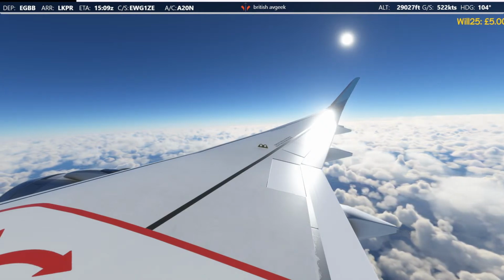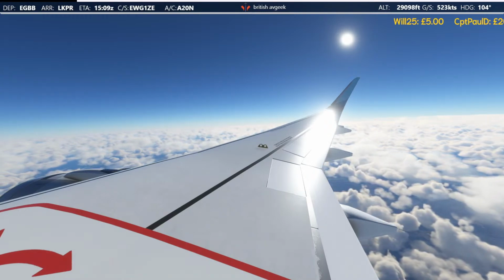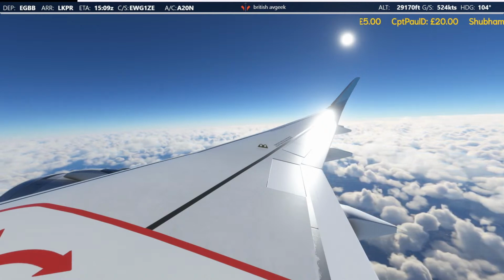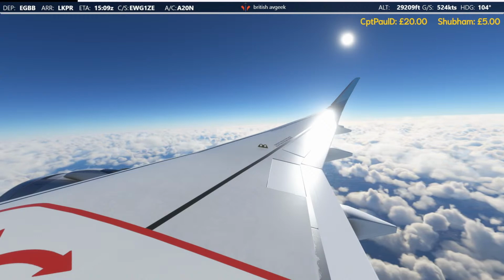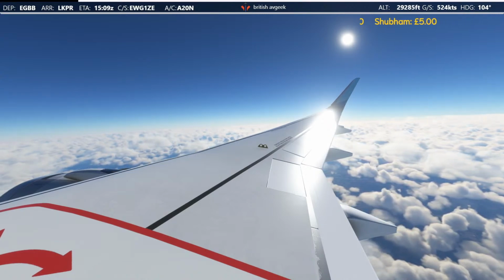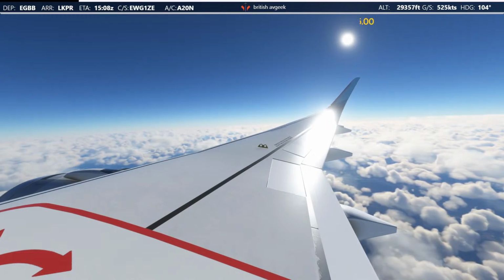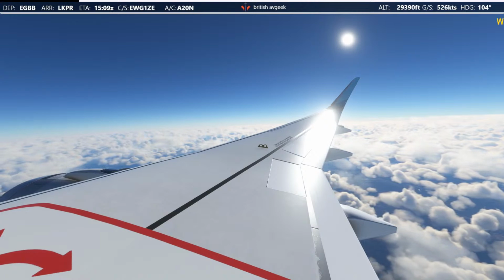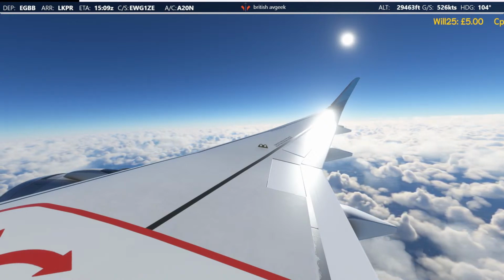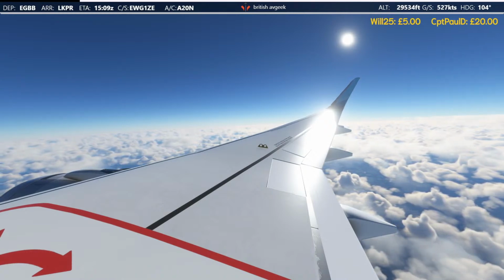But they've listened to a lot of the feedback from people in the forums and elsewhere across the internet to try and make it as good as possible. And they did the same with the CRJ. Aerosoft released the CRJ with a couple of bugs. They told people that they were going to be working on it, and they kept to their word. The CRJ in fact is still my favourite aircraft in Microsoft Flight Simulator at the moment. And the Twin Otter is just as enjoyable, I think, for me.